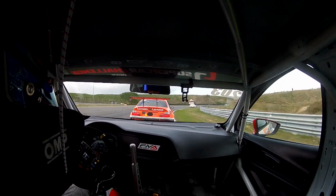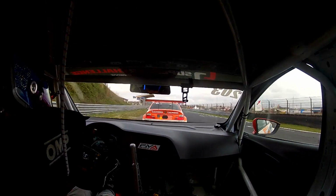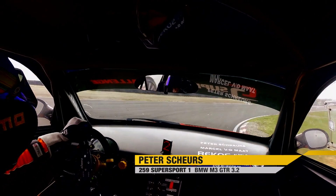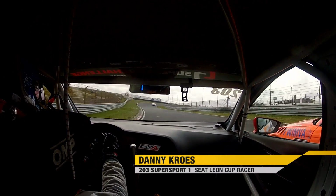He needs to get by them as quickly as possible to stop losing time, which will then cost him time after his pit stop. Supersport 1's been very well balanced so far this year, very little speed difference between the 3.2 litre 6-cylinder BMW and the 2 litre turbo in the Seat. Diving up the inside into Tarzan, outbrakes himself, goes by Peter Skurs, and then trying to fight his way back around the inside to Hugenholtz.